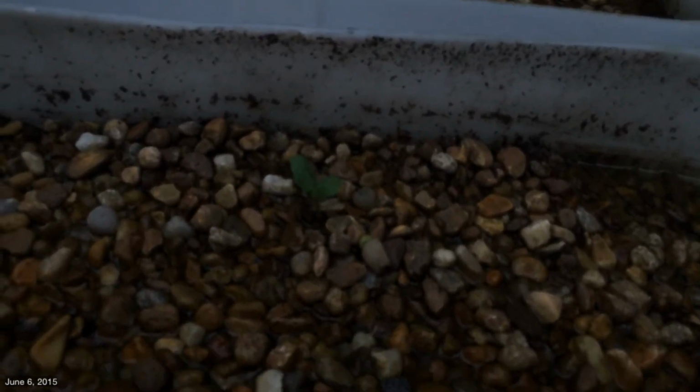I do have one little watermelon there, another one trying there, another one trying there.